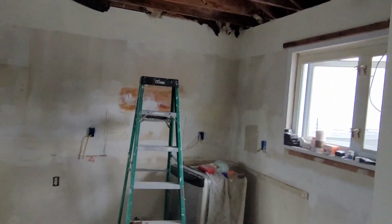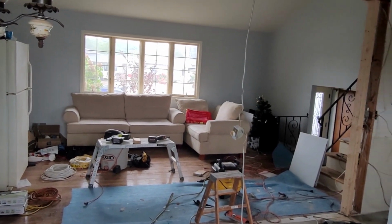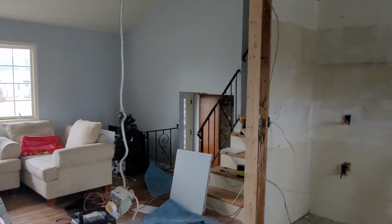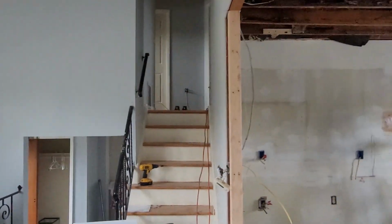So that's how it looks. When you come through the screen door, it's going to be all wide open. Even when you're coming in through the house from the front door, you're going to walk in and see an open concept space, which is a lot nicer than it was closed.